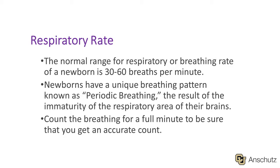Be sure to count the breaths for a full minute. You can do so by listening with your stethoscope over the right side of the chest, or by carefully watching as the chest rises and falls. In this way, you can appreciate the periodic breathing pattern and get an accurate respiratory rate.